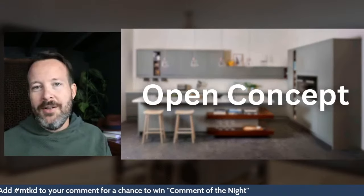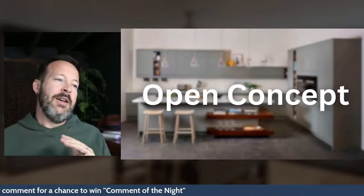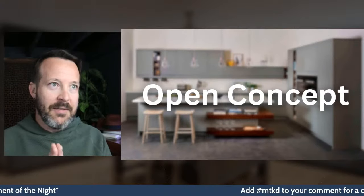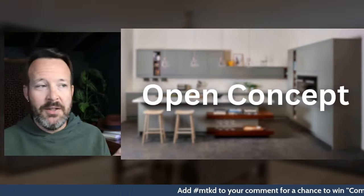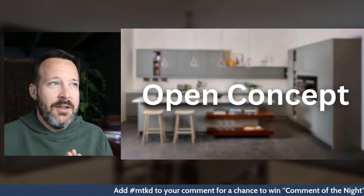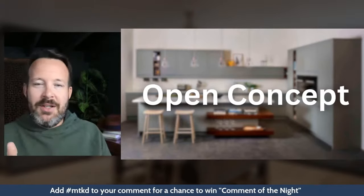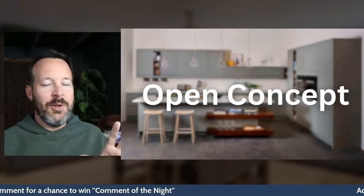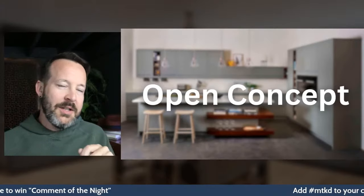Did you guess what it is yet? Yeah, it's open concept. No, this is definitely not only something that belongs to the modern kitchen. Every kitchen design, basically, maybe other than like a galley style kitchen, but that's more of a layout feature, could have an open concept, open plan kitchen. And a modern kitchen design is no different.